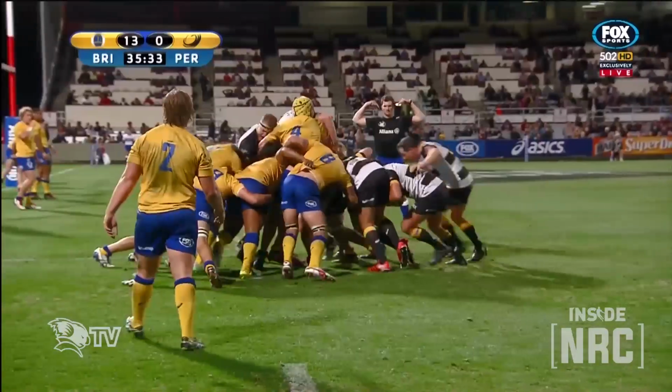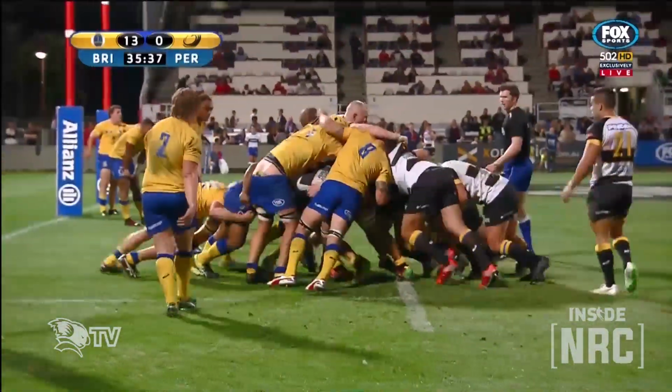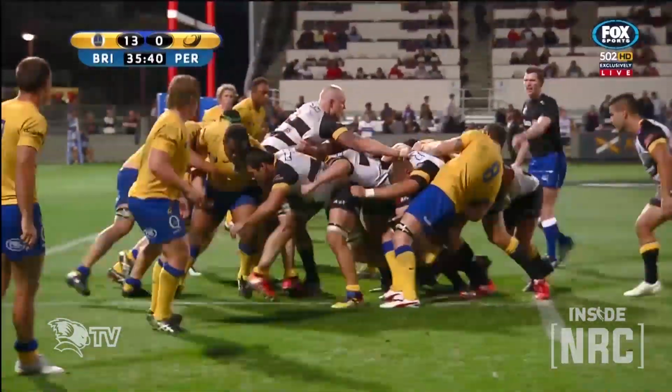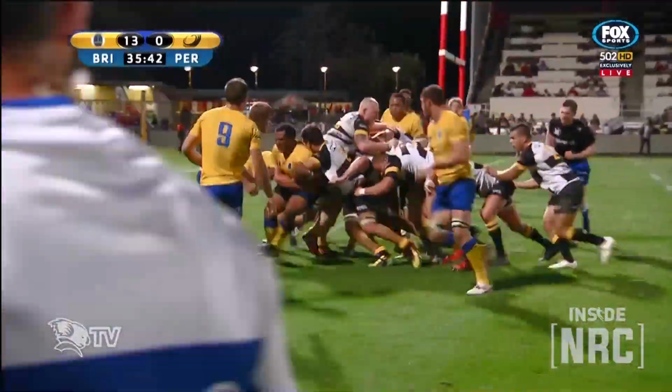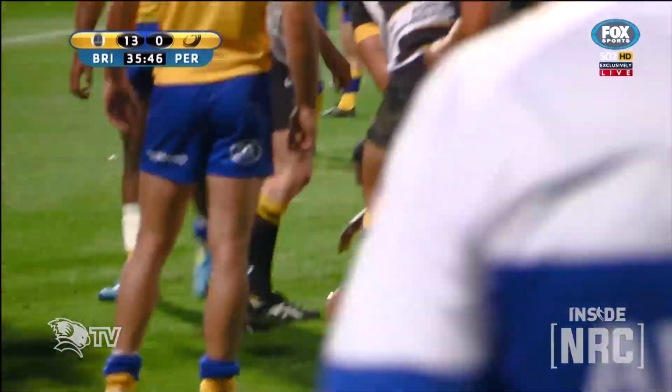Perth fought back towards the end of the first half as their mobile back row got themselves involved. Flanker Kane Kateka scored off this maul for Perth Spirit. This brought the half-time score to 13-8 to Brisbane City.